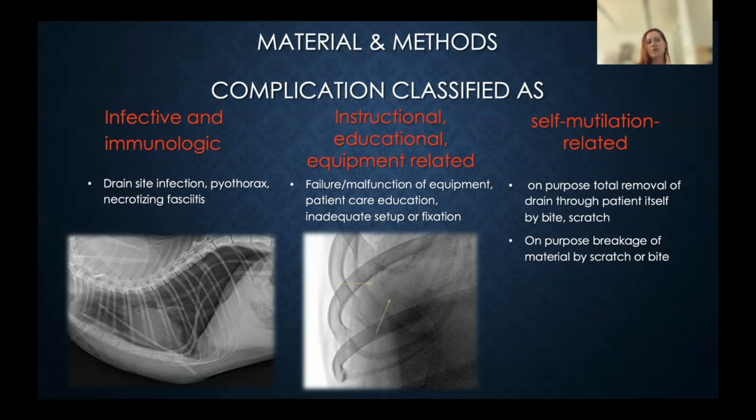Then we had the group for instructional, educational, or equipment related. These were malfunction of equipment due to not having the tube correctly connected to the rest of the equipment, loosely placed fixation, sutures needing to be replaced, problems due to aftercare education, improper setup, improper use of the Heimlich valve, or incorrect dressing of the thoracostomy site. And as an additional classification group, we added self-mutilation related. These were complications that occurred due to on-purpose removal of the tube by the patient, or even partial removal, or the tube being destroyed by biting through or even biting it off.